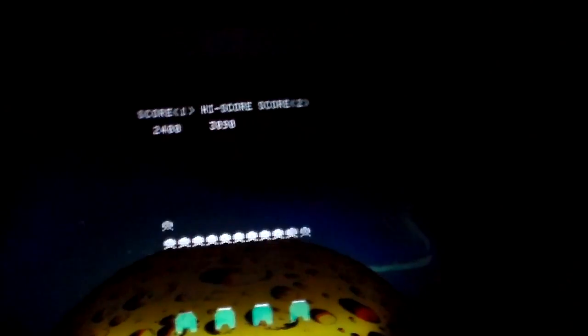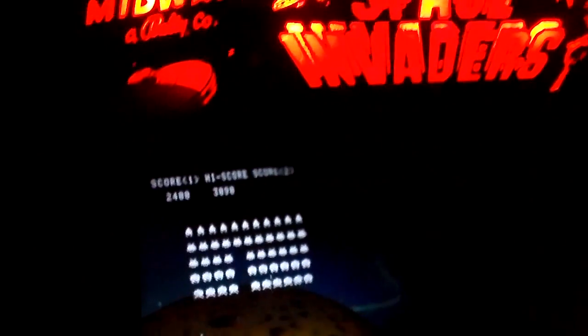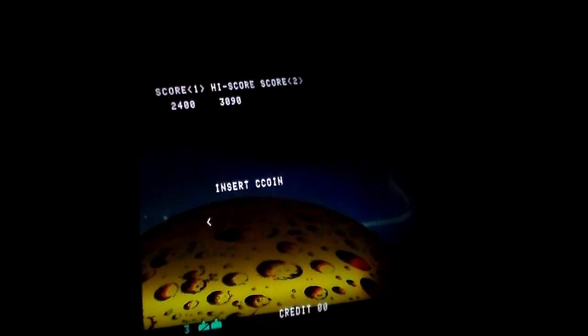Alrighty. Well, there you have it. That's Space Invaders. Now, by the time you see this video, this beautiful Space Invaders may have marched onto someone else's home game room. May not even be available for sale anymore.